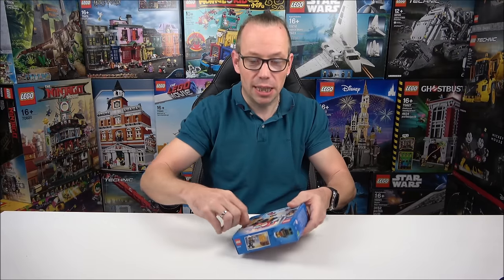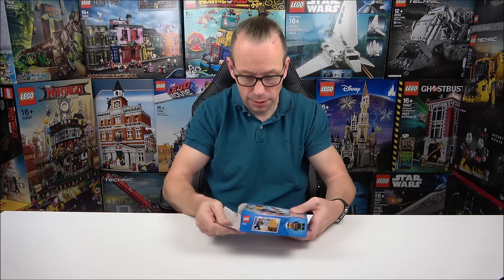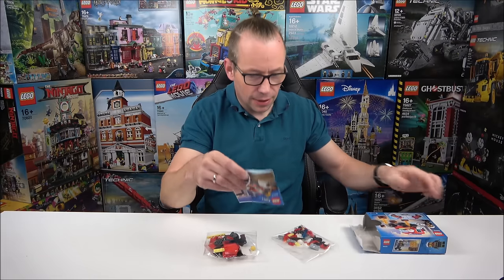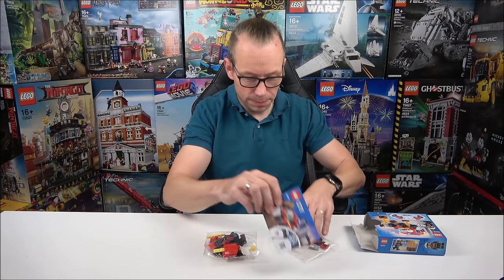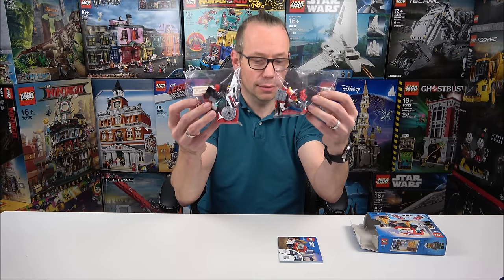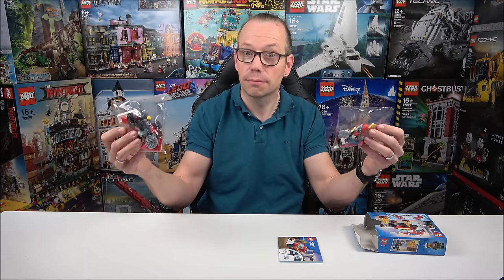And I think we can open it and take a look what's inside. Small instructions, no stickers, two bags with pieces. Let's start. Have fun.